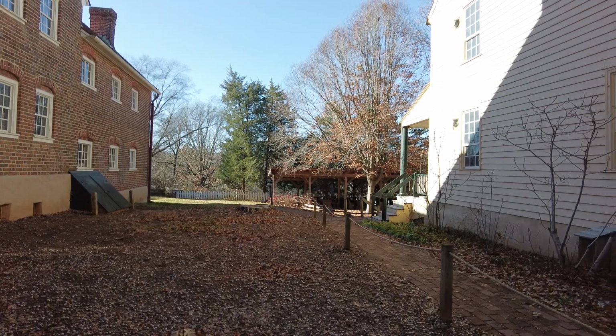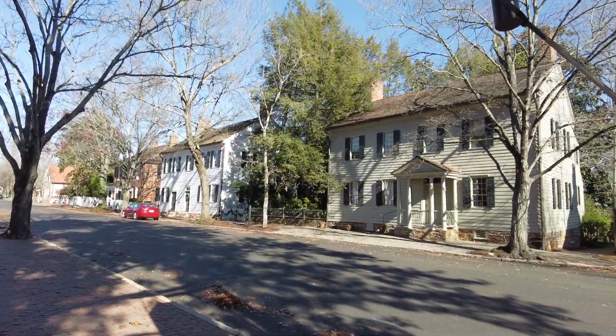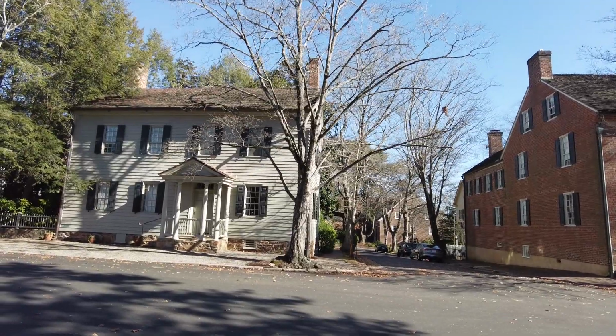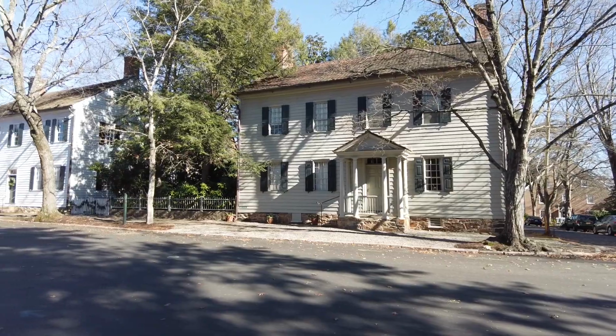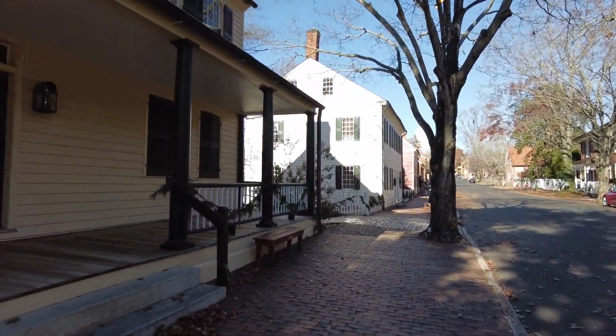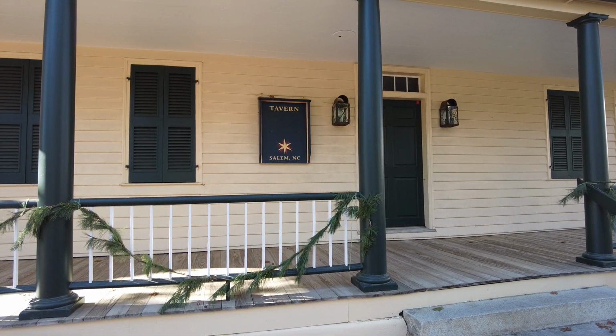Tavern woodshed. Look at these lanterns. Sort of. They have light bulbs in them now. Okay, here is the tavern right here. The other one is the museum.